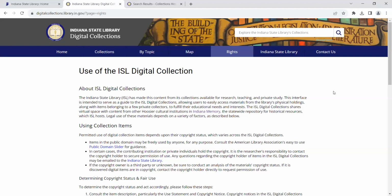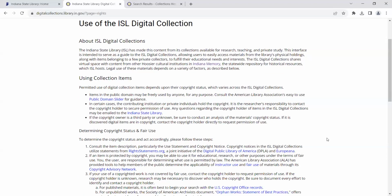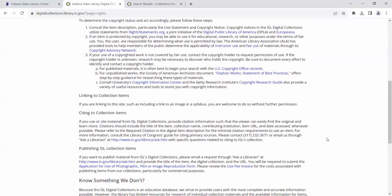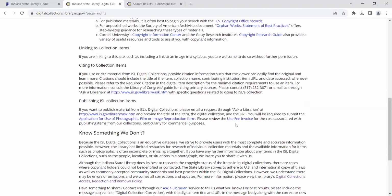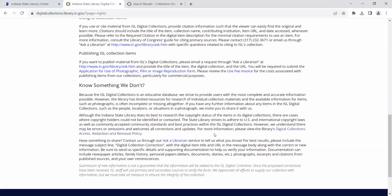So this will give you an idea of what our collections are about, using our collections, how to look at copyright, also linking to our collections, citing the collections, publishing ISL collection items. The application for photographic film or item reproduction form is there, the use fee invoice.